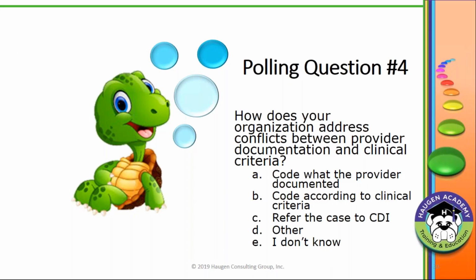But there are a couple of different ways for you to address conflicts between provider documentation and clinical criteria. I think a lot of us say, oh, we code what the doctor says and that's what we do. Some people may say we code according to clinical criteria because we have an internal guideline. Some say we give it to CDI. It's not our problem as coders. Maybe you have something else that we haven't thought of, and maybe you just don't know.